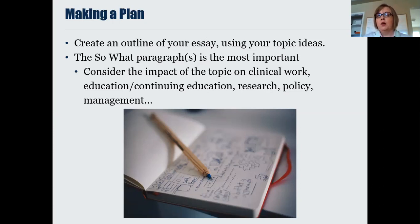Okay, so the so what paragraph also talks about how you can address the issue on a broader scale than perhaps your individual case or this specific patient population. It's a chance to say, if I had the money and the influence, what would I do and how could I make a positive difference? And then illustrate those ideas with examples.